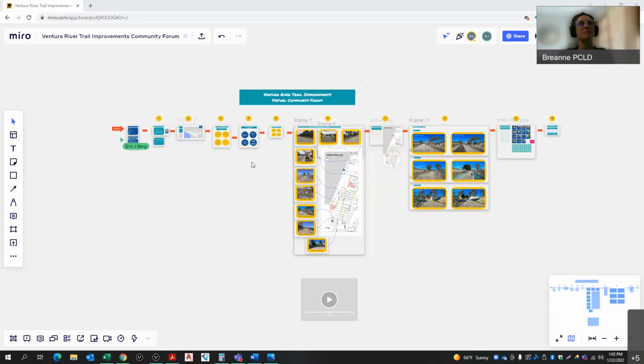Today, to participate in the meeting, we are going to be using a mural board for activities. It allows you to zoom in on what we're presenting on the WebEx screen, but it also allows you to do some voting with us.